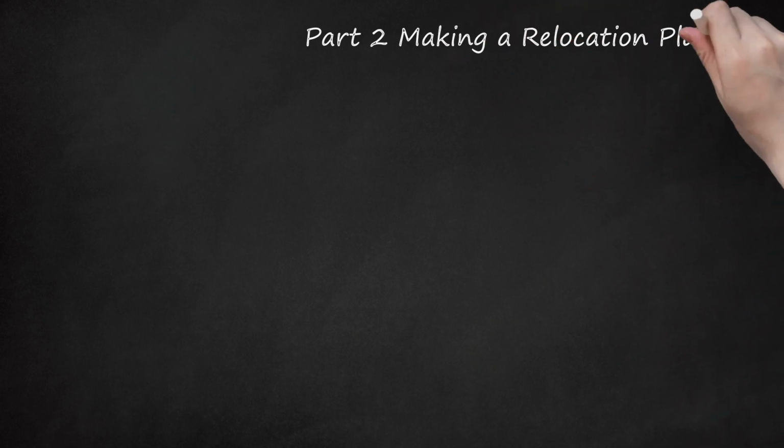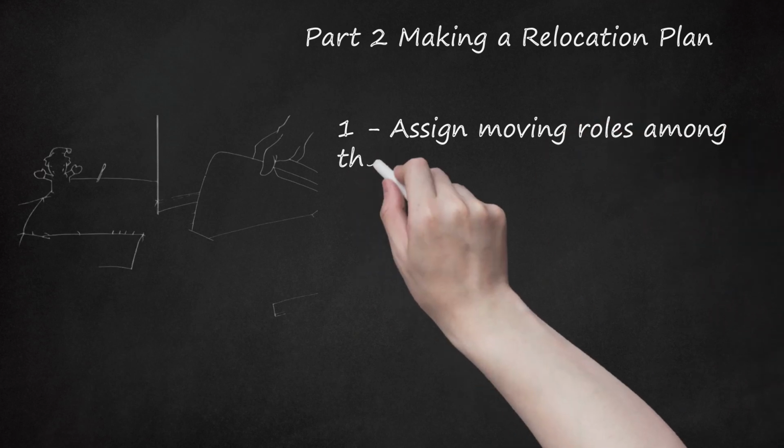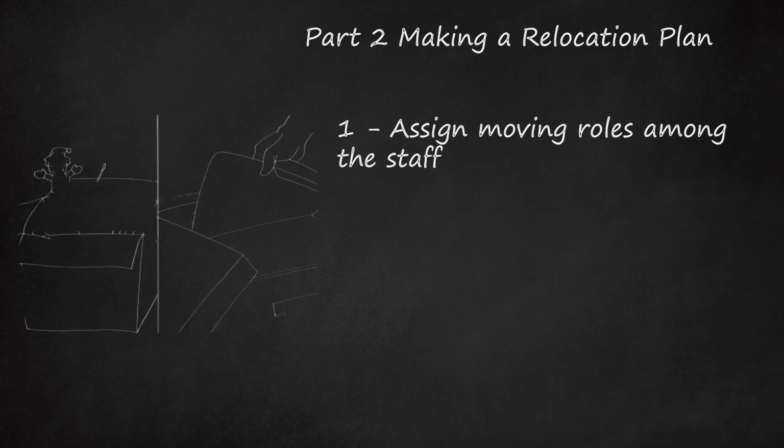Part 2: Making a relocation plan. 1. Assign moving roles among the staff. Try to do this at least 6 months to 12 months before the move, especially if you're moving a large office with a large number of employees.